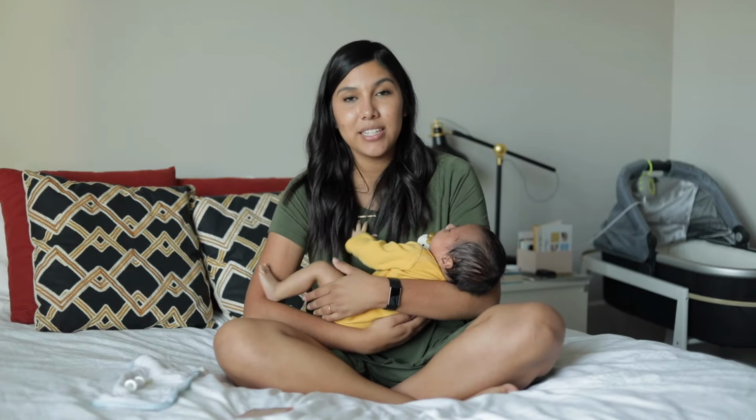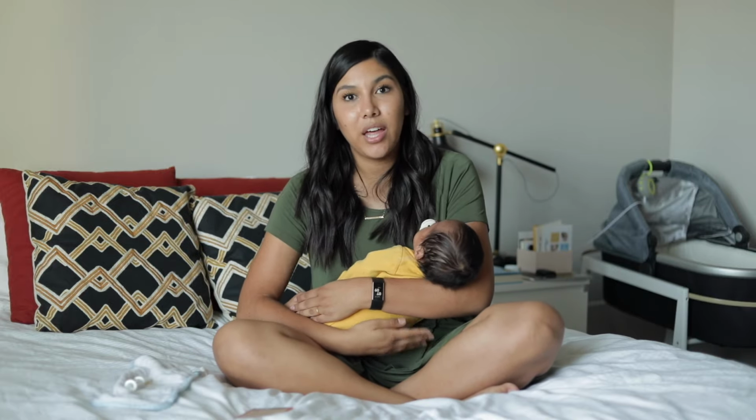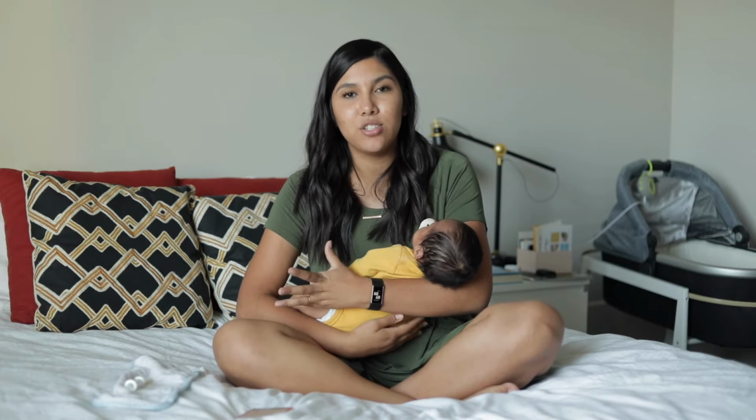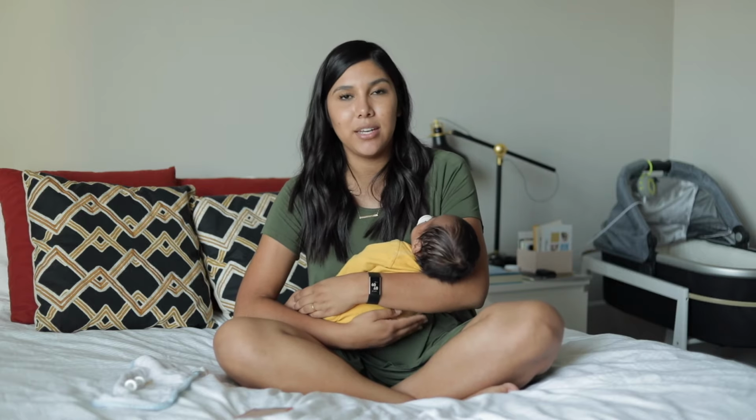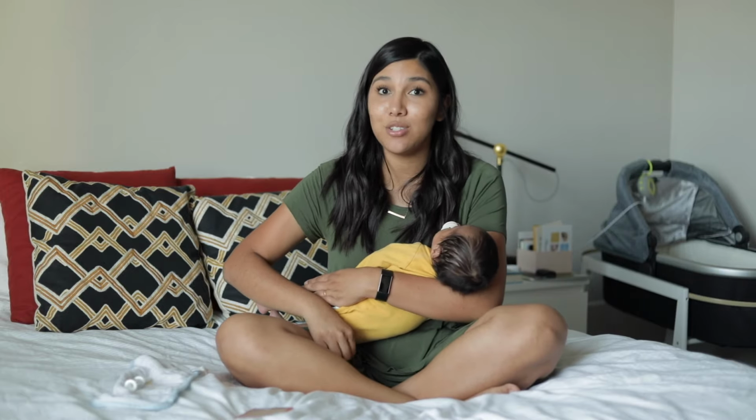But if your baby ends up being bigger, having that 0 to 3 month outfit will really help, because then they're not super tight in a super small outfit that doesn't really fit them. Do not go crazy. You will have so much more time after you leave the hospital to take pictures. So I would only suggest bringing 2 or 3 outfits.